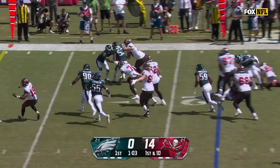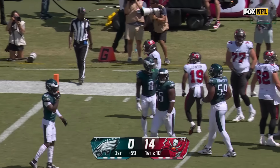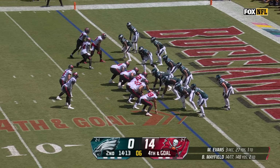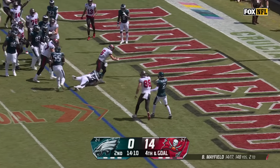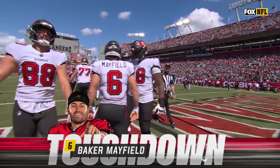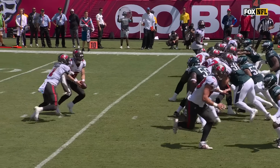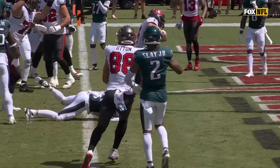It's Irving right side. Breaks a couple tackles. Bucky Irving still on his feet, and he's inside the 10. It's first and goal. Cade Otton gave him a good block. Mayfield gonna keep it. He's in. Touchdown, Tampa. Just the zone read, and takes it himself.